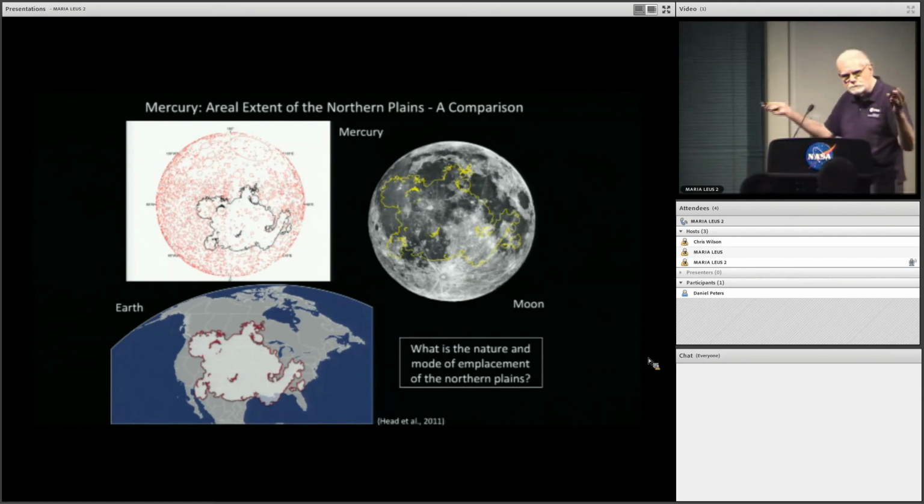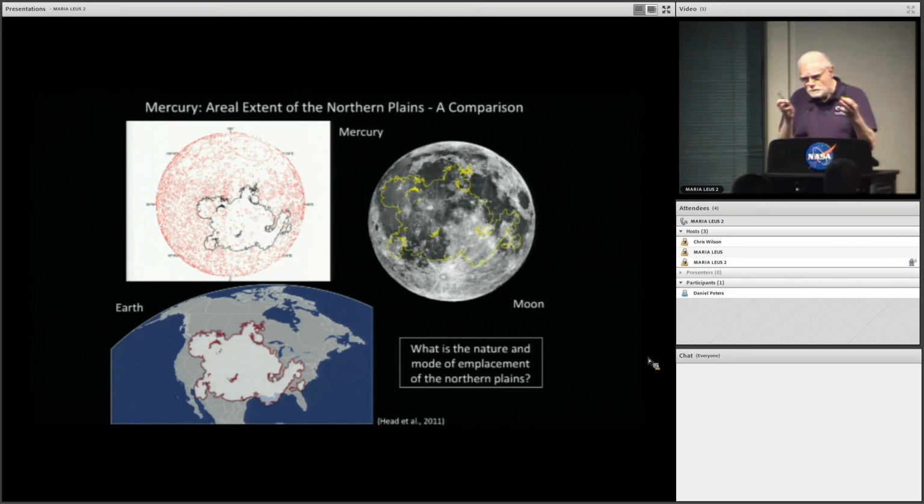Kind of from sea to shining sea, you have a sea of lava. And so what is the nature of the mode of emplacement of the northern plains? There are no shield volcanoes that we see on the surface of Mercury. We don't see sinuous rills. We don't see a lot of small types of features. There's maybe some suspects, but nothing really equivalent.